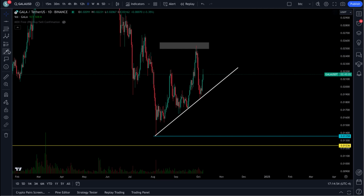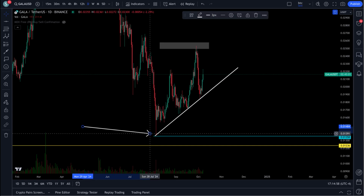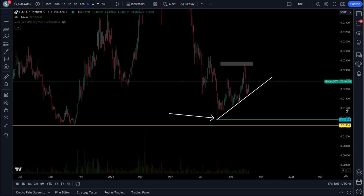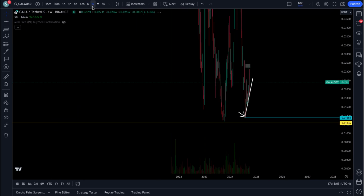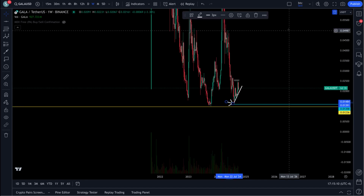Here with a look at Gala. This bottom that we said was in has held perfectly. We called that, didn't really call it. We went off of the weekly chart here, and this just seemed like the most logical place for this thing to hold up.